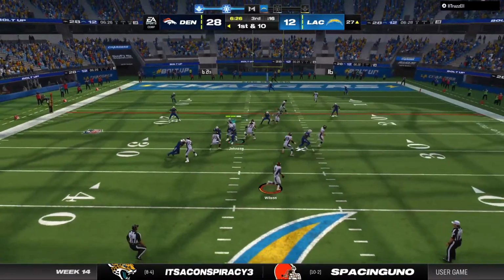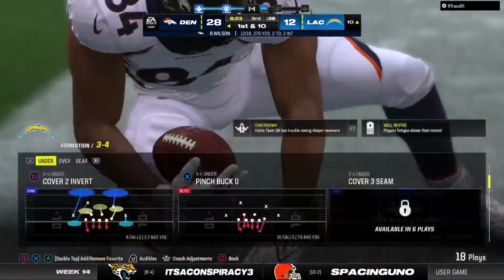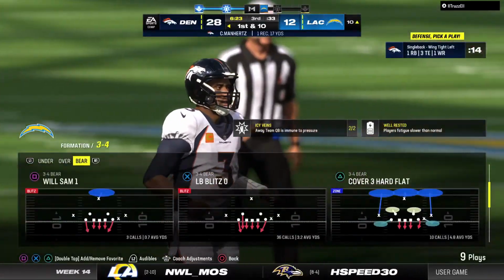Play action. It's Wilson. They'll roll him out right. Toward the sideline, and look at that catch. Dragging the toes, and that's going to be a first down. Well done. A nice pickup of 17 yards.